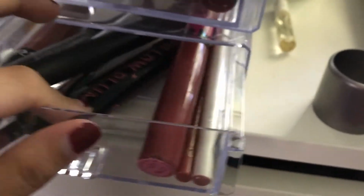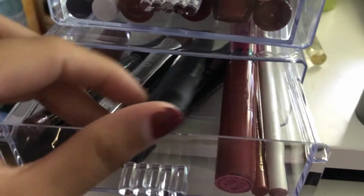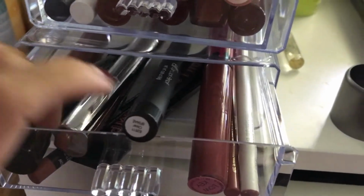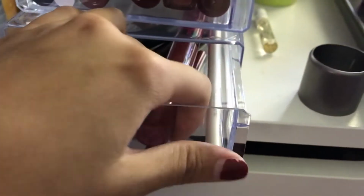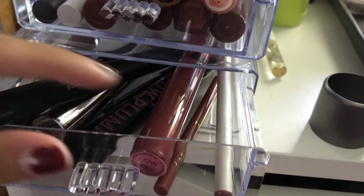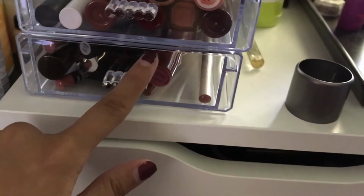Here's a Soap & Glory lip plumper. I never use that because they hurt my lips a lot and I don't like that feeling. Here's Honest Beauty. Here's another lip pencil from NYX. And then here's an Ofra liquid lip. And then here's a caked makeup, low key. It's really nice and it stays on really well. I would definitely recommend that caked one.